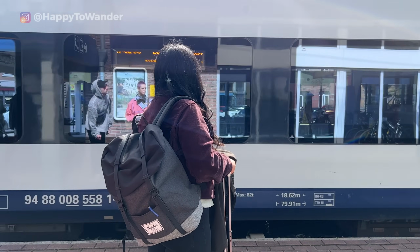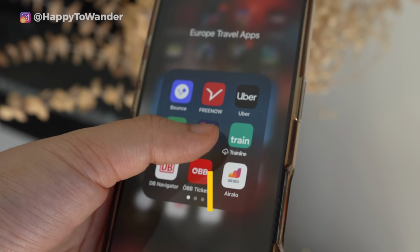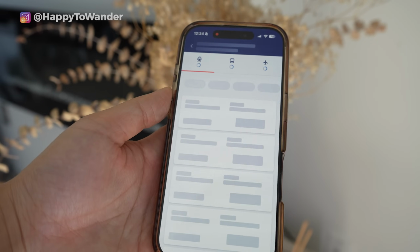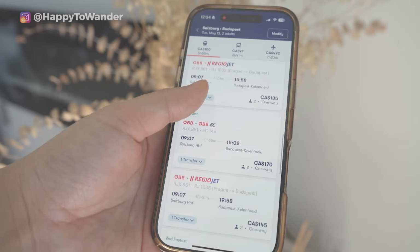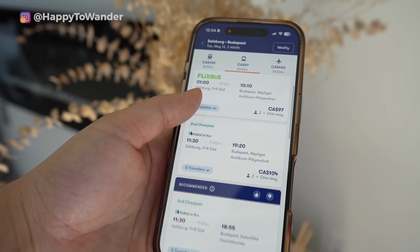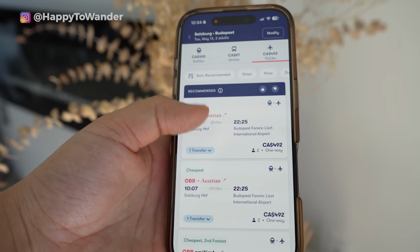So you can go by train, by bus, by plane, and it can often be quite a headache to compare the different options, which is why I love using Omio. This app allows you to search, compare, and book different modes of transport. So you just enter point A to point B, wherever you're trying to go, and it's going to show you various transport modes. And their interface is super user-friendly, so you can search by things like best price, what's quickest, and also what they personally recommend.